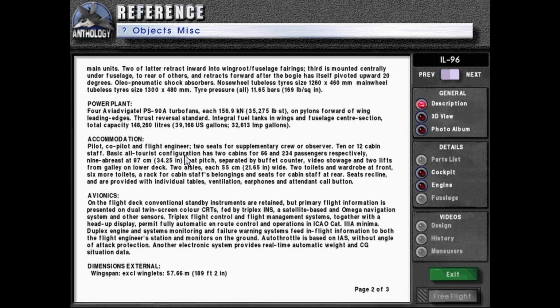Accommodation: pilot, co-pilot, and flight engineer, 2 seats for supplementary crew or observer, 10 or 12 cabin staff. Basic all-tourist configuration has 2 cabins for 66 and 234 passengers, respectively, 9 abreast at 87 centimeters, or 34.25-inch seat pitch, separated by buffet counter.